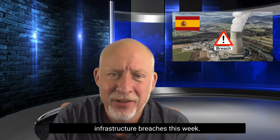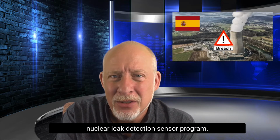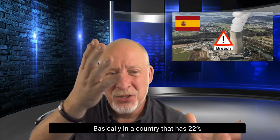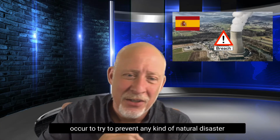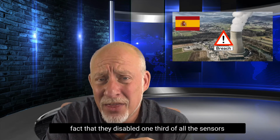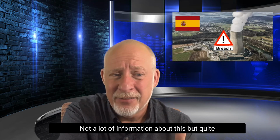Spain suffered some critical infrastructure breaches this week. They announced that they had arrested 2 people who were insiders working for their nuclear leak detection sensor program. Basically, in a country that has 22% of its power provided by nuclear energy, they have a series of 800 sensors across the country that are early warning systems if there are any leaks that occur, to try to prevent any kind of natural disaster. There's not much information on the insiders, but the fact is that they disabled 1/3 of all the sensors, about 300 sensors, and brought down a management interface to manage the other ones so they wouldn't be seen and stuff like that. Not a lot of information about this, but quite scary.